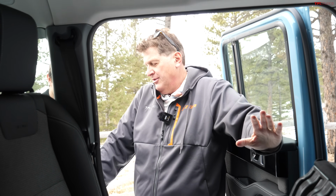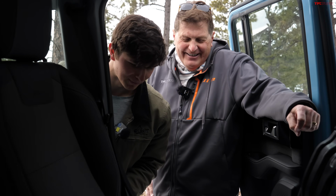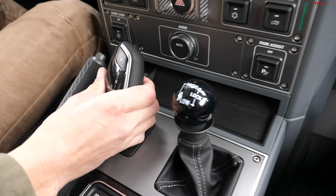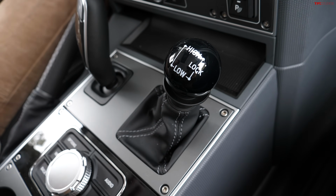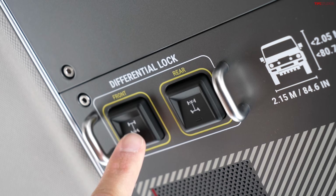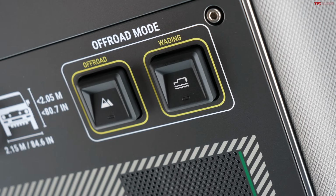Ineos says basically you can ford water up to the depth or the top of the wheel, and I guess if your butt gets wet, you're in trouble because your fuses are going to get wet. Well, you might notice before your butt gets wet if all the electronics shut down. Next to the very out-of-place looking BMW shifter, you have your transfer case lever for high range, low range, and in either, you can shift it over to lock your center. Of course, we also spec'd our Grenadier with the front and rear lockers. You gotta have it. And we've got a couple off-road modes here, your standard off-road mode, and you also have a wading mode.